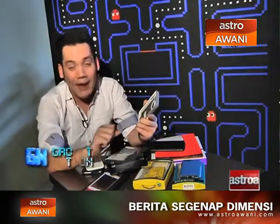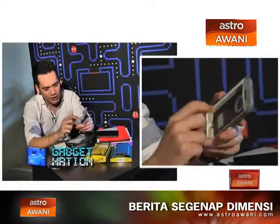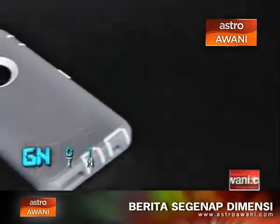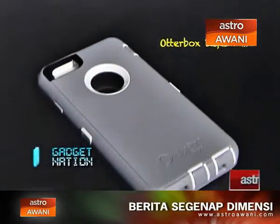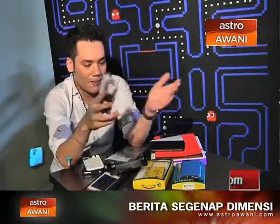But this does a bang-up job doing many things. I mean, we've got the screen here for protection, so that's really going to prevent anything from cracking. At the back, it's very hard. I'm just going to tap it like that so you can hear it properly. Hard casing. Everything is protected, barring the camera part right there where I can put my finger inside. Now, this will protect from dust, heavy impact, etc.